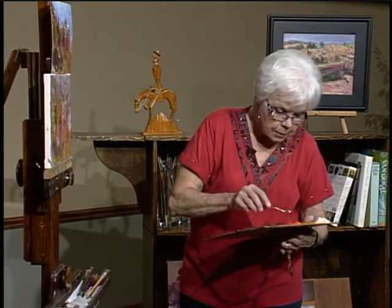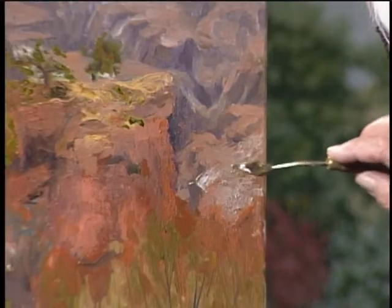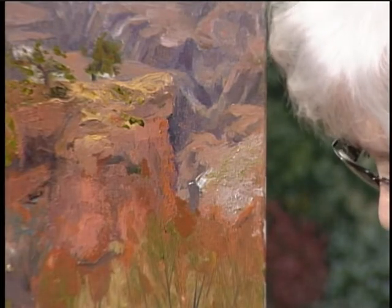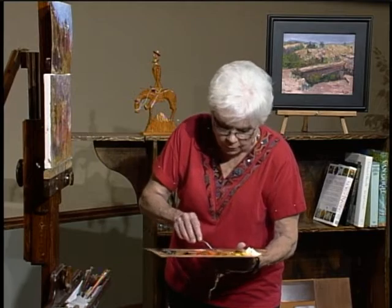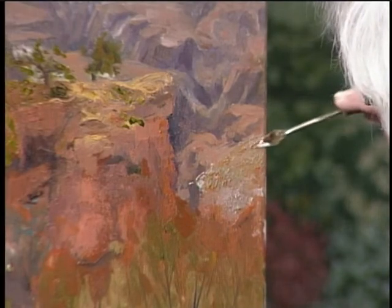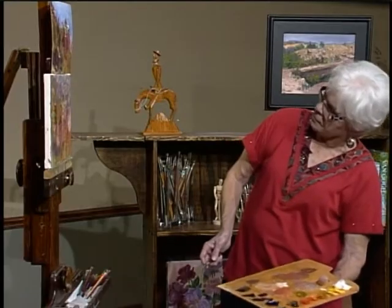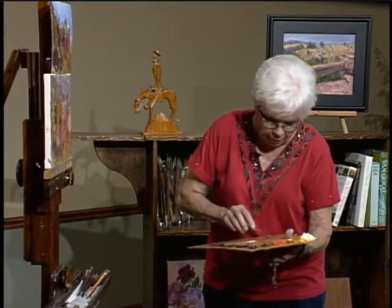We'll get a little green in there too. Okay, where was I? Right in here. All right. We'll get a little green in there too. Now this is definitely in front of what's behind there, so we've got to have this show up like it's more in the foreground. We don't want to be copying the photograph slavishly, but we still want to have it look like, you know, you can see it. So, okay. I'm not real crazy about that, but maybe with a few darks popped around in there, that'll help.